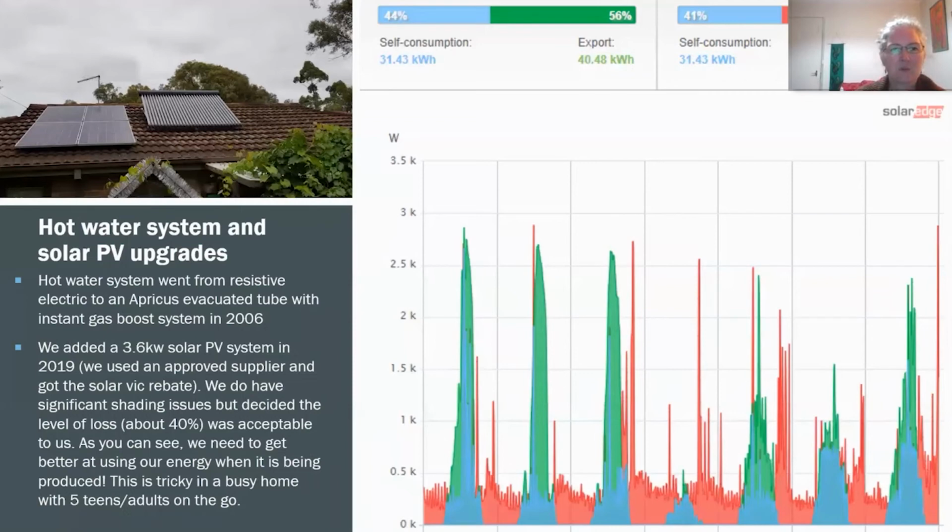We have solar hot water, and you can see the evacuated tubes on the roof there, and also some of our solar panels. We do have more than that. They're on the back flat area of the roof. And I've also put in a picture there of our solar generation, showing what we're generating, what part of that we're consuming and what part we're exporting.